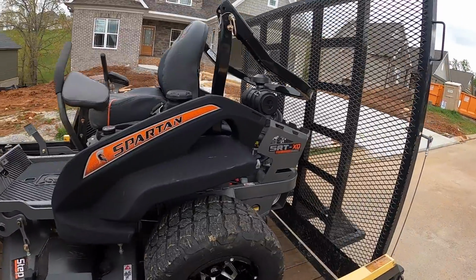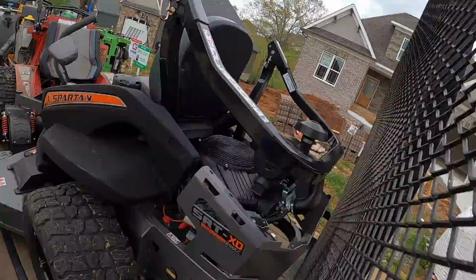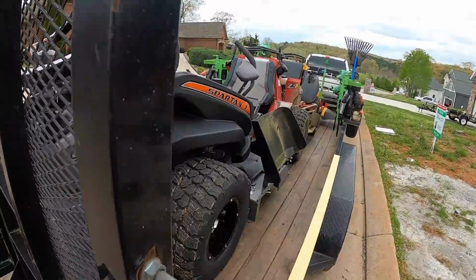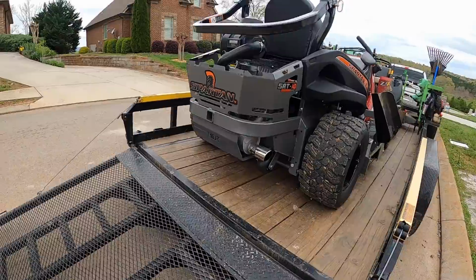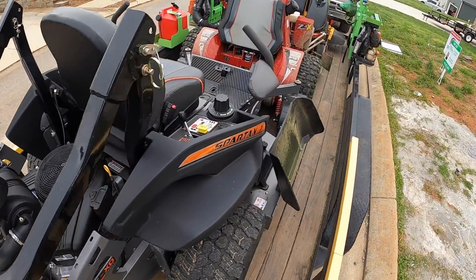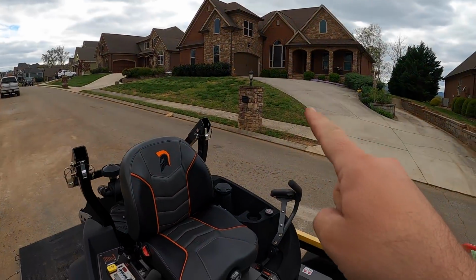Here's the beast. This is a monster. No doubt about it. Monster of a mower, ninjas. Okay, it's really windy out here, so bear with me. We're doing that house.